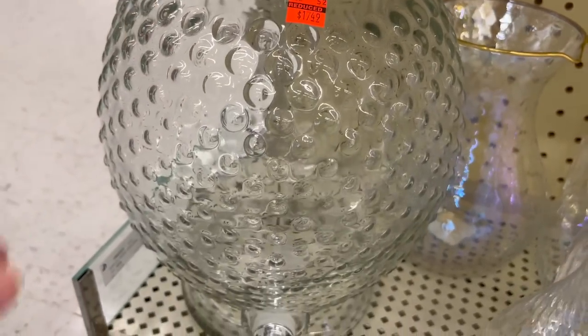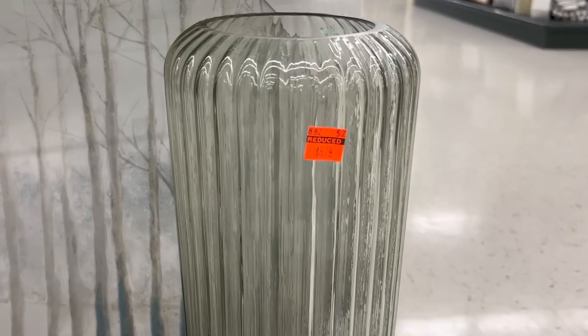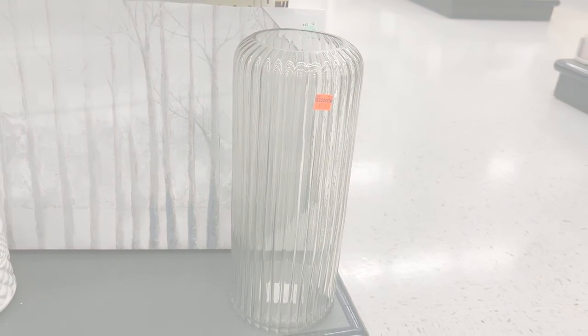Now coming up next, they have this beautiful vessel here that is glass. You could use this as a standalone piece or, of course, add your favorite spring and summer florals.